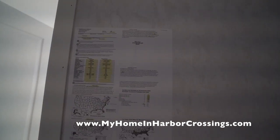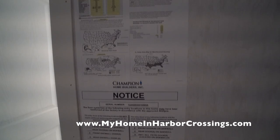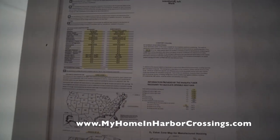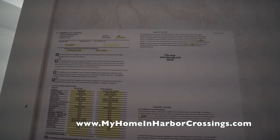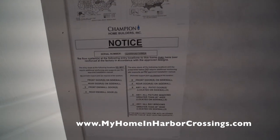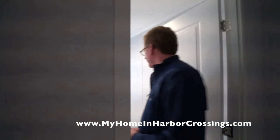In here, behind this wall, is also what we call the data plate. This is the manufacturer's data plate, which certifies that this house is built in conjunction with the National HUD code. It meets all the standards for energy, safety, and weather conditions.